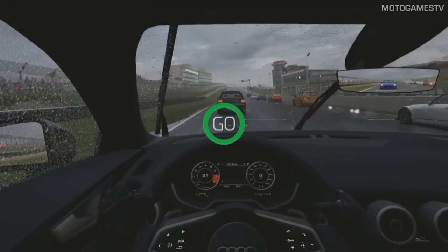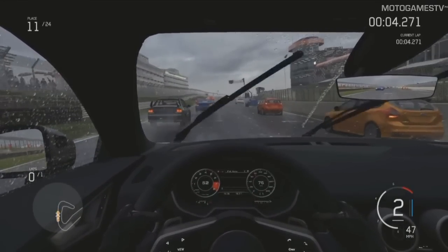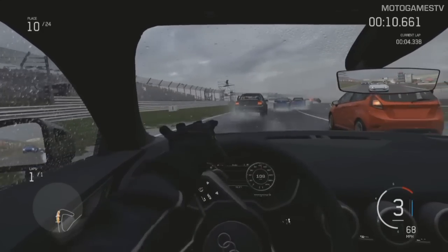All right, here we go. I'm cockpit only when I drive. And it's great. You can see the dynamic rain. Yes. Adjusting as the speed changes. As I move left and right, you can see the rain droplets moving in accordance with the direction of the car.